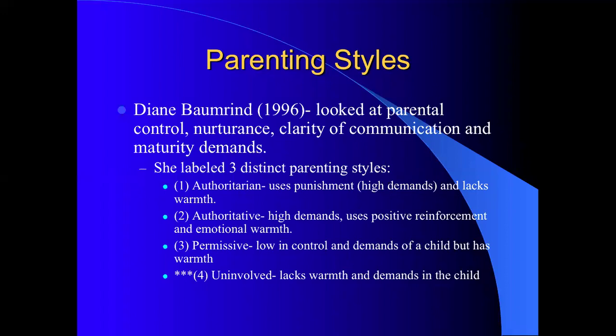And then what Diana Baumrind didn't say, but was added later, is there's also the possibility of an uninvolved parent, which shows limited warmth and limited demands. So that's more of a neglectful parent. So here we have these four parenting styles, and we believe certainly in Western societies that the authoritative parent is the gold standard, because you're teaching independence, you're reinforcing a person doing the right thing, but you're not saying it's okay, don't worry about it, right?